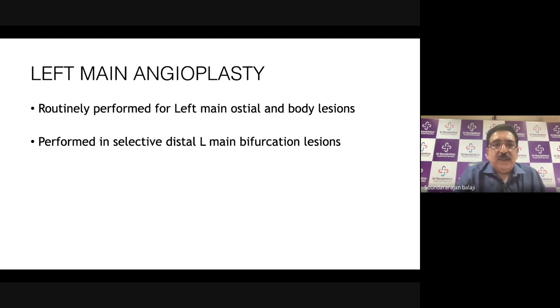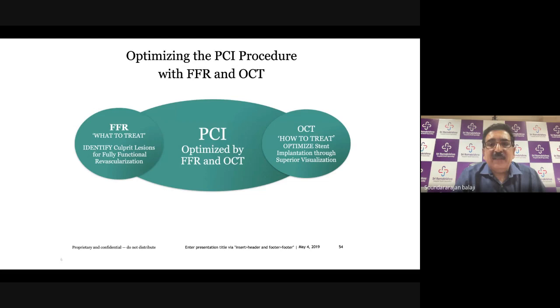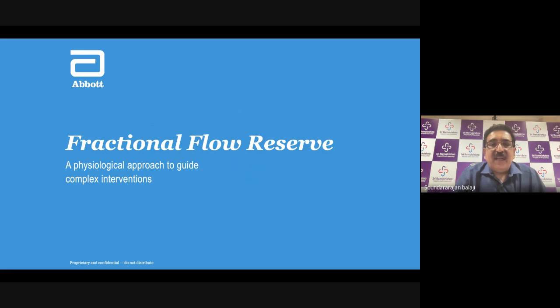Next area which has developed is left main angioplasty. Previously, all left main coronary procedures were sent for surgery. Now, in select patients who are high risk for surgery or who do not want surgery, we are able to do these left main interventions percutaneously. Now, apart from angioplasty, we have several other tools. I'll look at some of these tools.